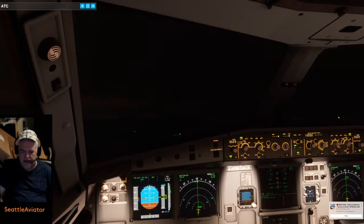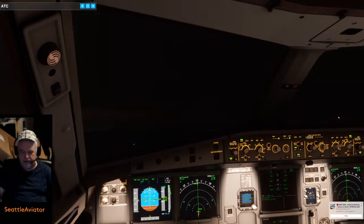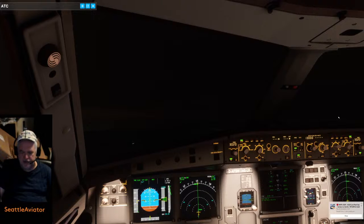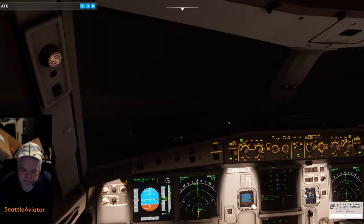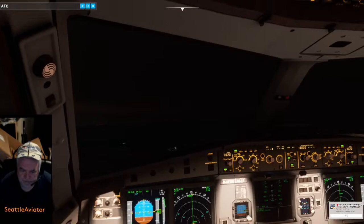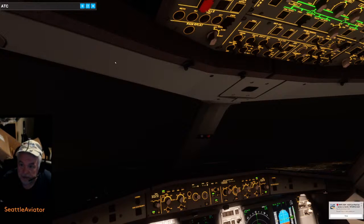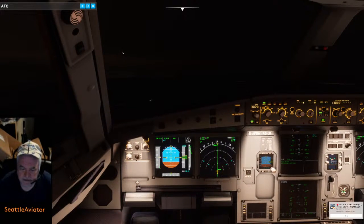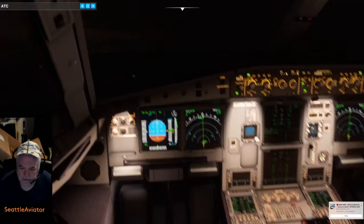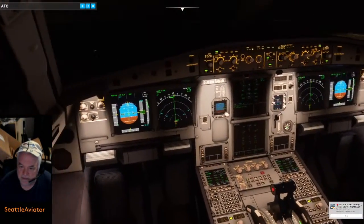At 1,200 feet per minute, that was a commanded vertical speed. Now I am using a managed vertical speed, and we are climbing a lot more aggressively under managed mode. Approaching 10,000 feet. Turn off some of these lights. Turn off the continuous fire on the engine.